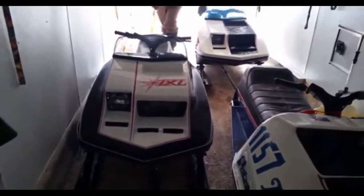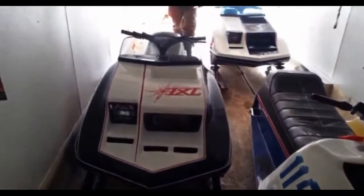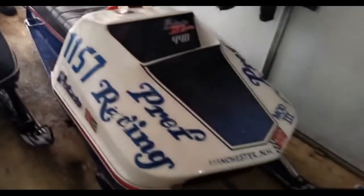76 340. The next one is a 78. That's a 78 340 liquid that I actually restored as a rider. Now, is that the first year with a liquid? Nope, 77 is the first year with a liquid. That one runs good. I use that one on my trail rides and parades and that kind of stuff. This one's a 73 440 triple Starfire that I restored.